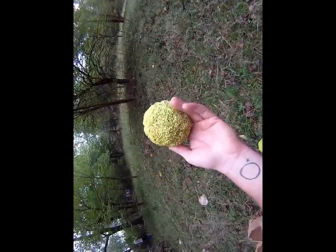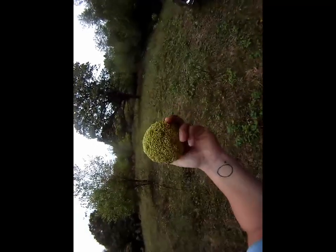Here's another tree that I would like to get growing on my property. That's Osage orange, or hedge apple. It's really valuable as a medicine, and its wood is really valuable because it doesn't rot. But there's a big one right there. Let me see if we can get some seeds out of these things. They're just weird.